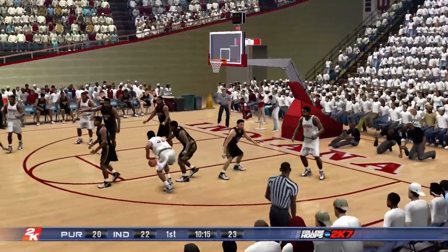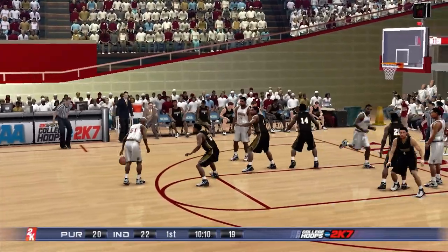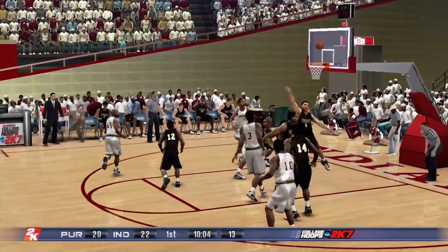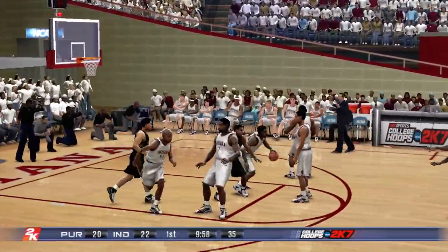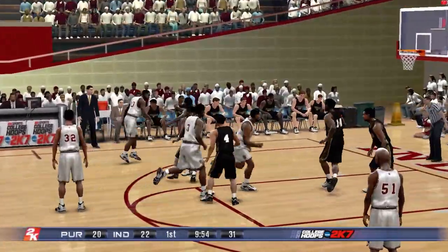Catches it outright. Number 32 bounces it to the outside. Right side, passes it down low. Number 3 pulls the trigger. Misses from 7, right around 10 minutes left in the half. Number 20 grabbed that rebound with his elbows high, using a little intimidation.